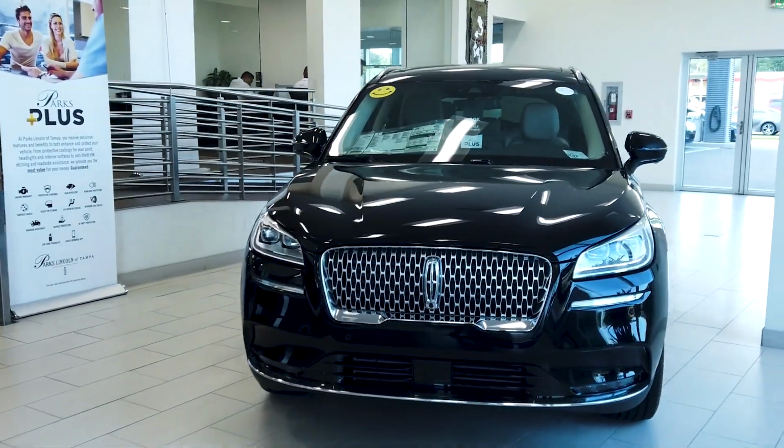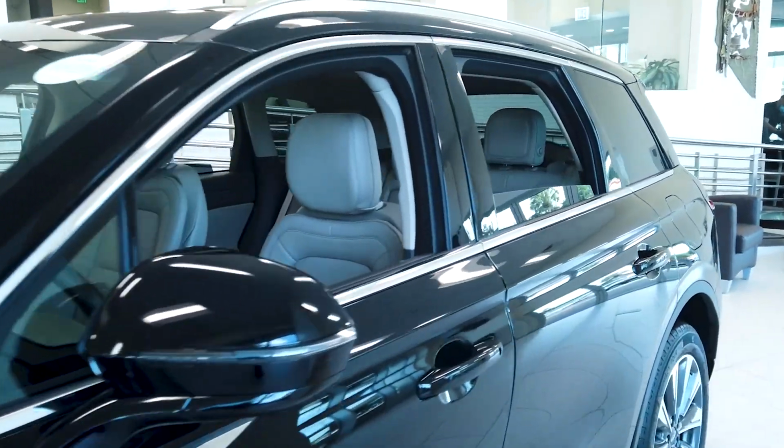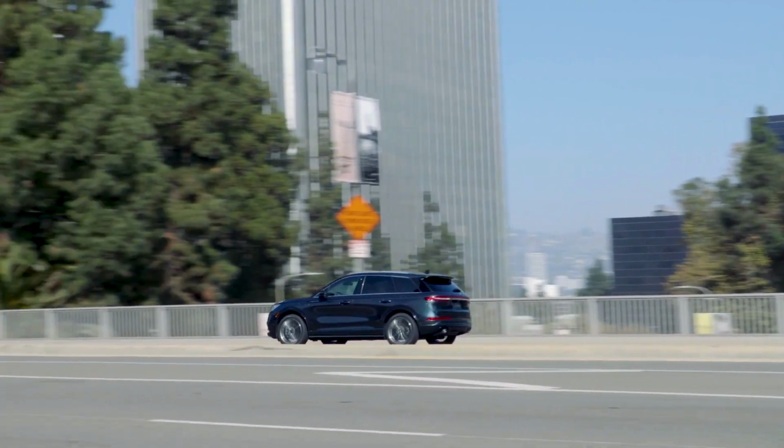You know, Parks Lincoln is Central Florida's award-winning dealership and the place to get your new or pre-owned Lincolns, along with an array of high-quality vehicles. But what you may not know is that we have a full collision center, should you encounter any fender benders along the way. We understand how important your vehicle is to you.